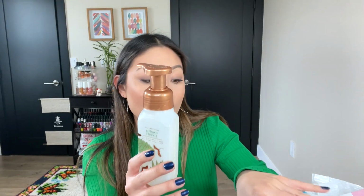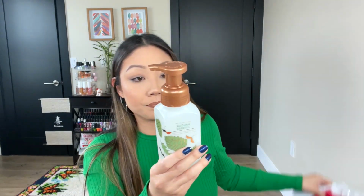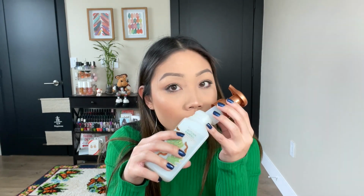Autumn Rainfall. This took me a while to get through. This was in my bathroom, and this smells really nice. I had it obviously through the fall season. I love the packaging. The notes in this are aloe leaf, bergamot, chamomile water. It's a very inoffensive, I keep using that word, a very inoffensive scent. It just smells like fresh rain. And I really like it.